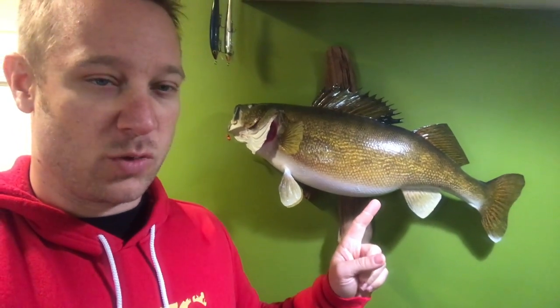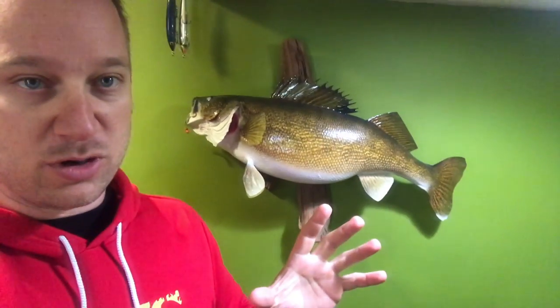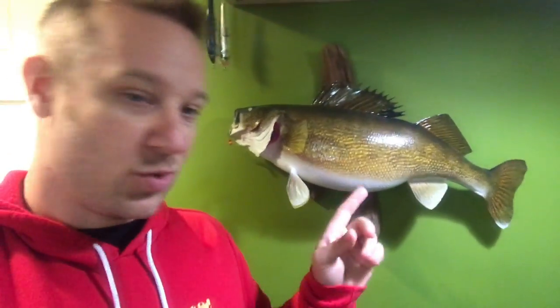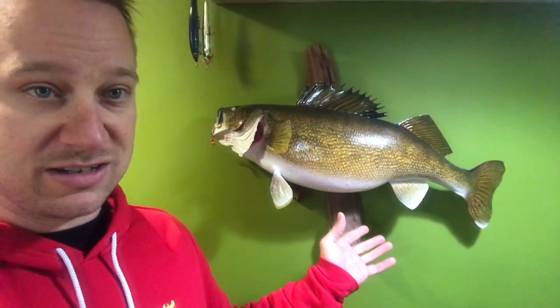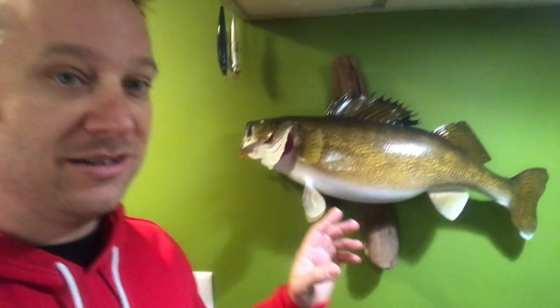I kind of want to get a replica of this fish if I can get one ordered, because I do have some better photos I think would look a little bit better. But long story short, I don't normally keep big fish, especially if they're like this. I mean, this is a giant with special genetics, and fish like this are rare. But it happens to be a young fish. And on top of that, I'll tell you the reason I kept it.